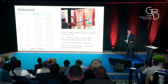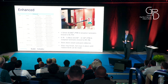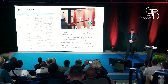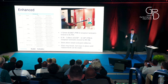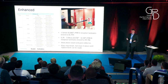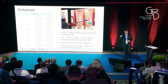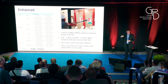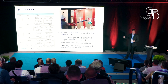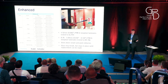For the enhanced security level, again, this is your smash and grab, like your jewelry store display cases or whatever. There's different levels. So for UL 972, your interlayer is 1.52 millimeters or greater for PVB or the ionoplast. For EN 356, since it has so many different levels, it can start off being 0.76 millimeter for the lower level, or go all the way up to 2.28 millimeter, depending on which level you need.